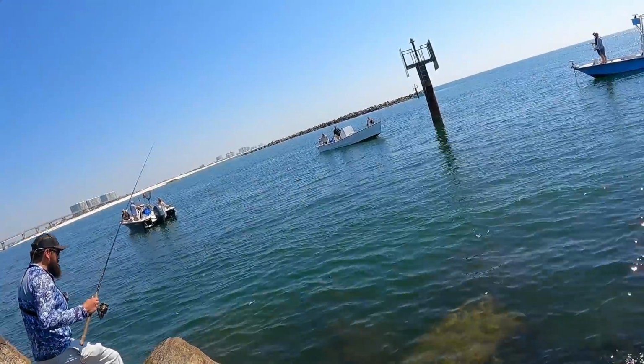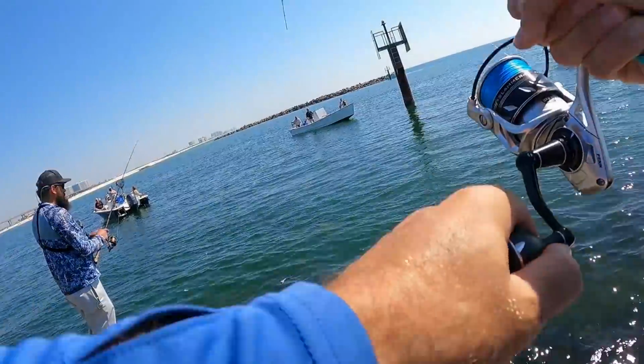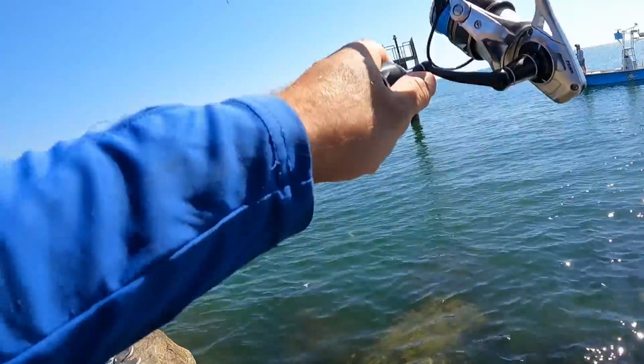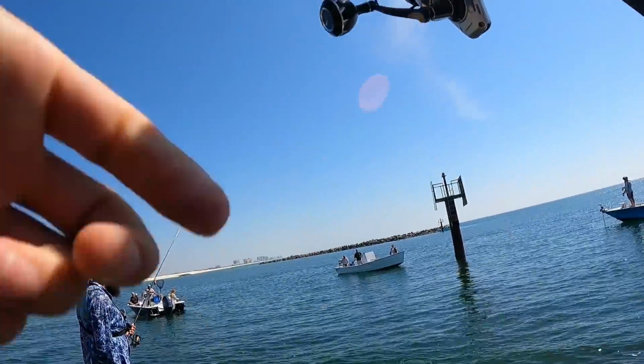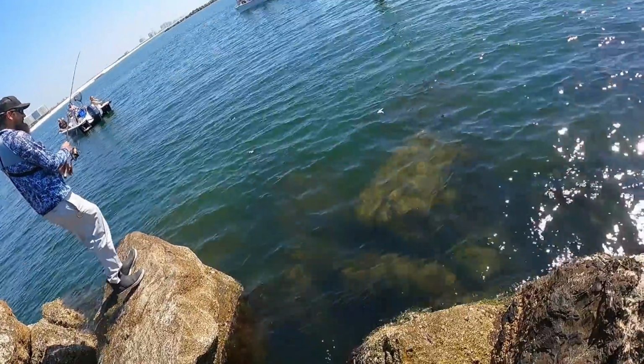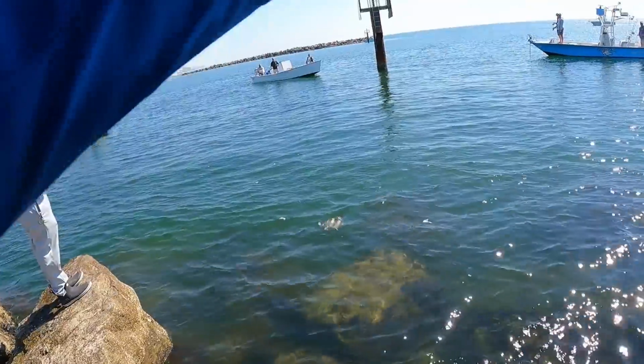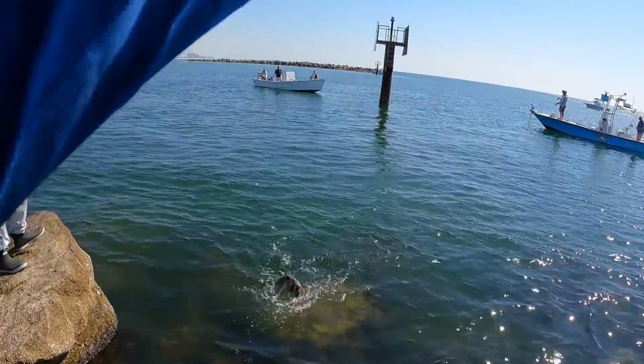Come on. Oh yeah, nice sheepshead. Oh, that's a good one, dude. Oh no! Easy. Get off them rocks. Come here. That's a good one.